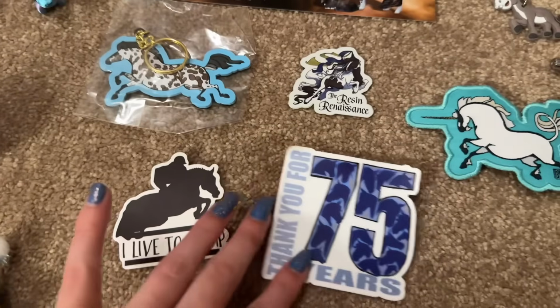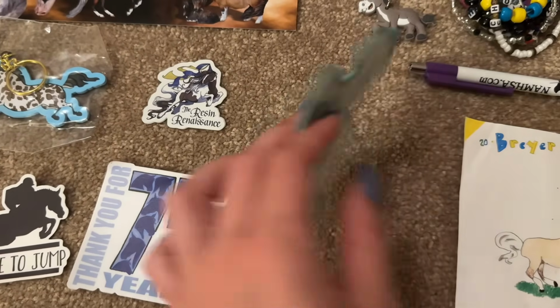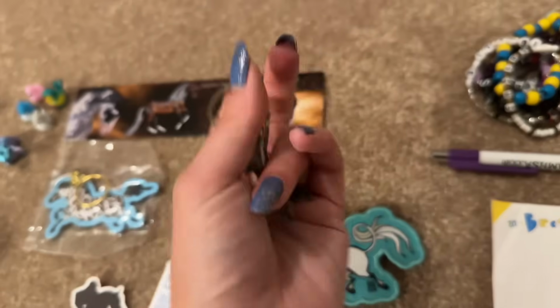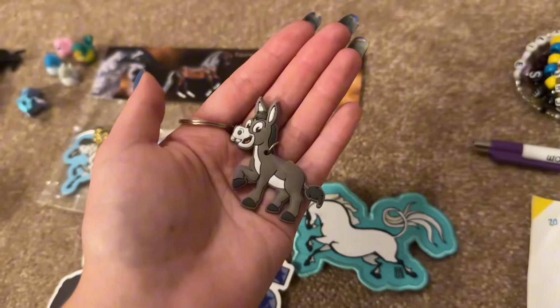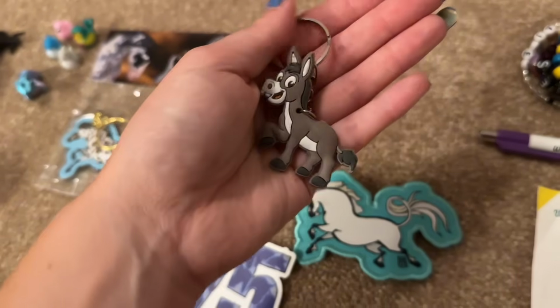Then we got some more stickers. Thank you to whoever gave me those, and a cute little patch. I then got this little donkey keychain. One of my purchases in a Clarion was for a donkey rescue, like everything was going to a donkey rescue. So they gave me a little donkey keychain, which is super cute.